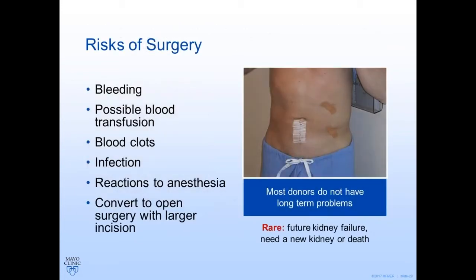As with anything, there are risks anytime anybody has surgery. Blood loss is maybe 1 to 2 teaspoons of blood throughout this process. It's very rare that they would need a blood transfusion, but it could happen. There have been rare instances where that 3 to 5 inch incision for the hand-assisted laparoscopic surgery needs to be converted and made into a bigger incision because of possible complications. You can always get an infection. Sometimes anesthesia can make you nauseous and make you not feel very good afterwards. But most donors don't have any long-term implications whatsoever.